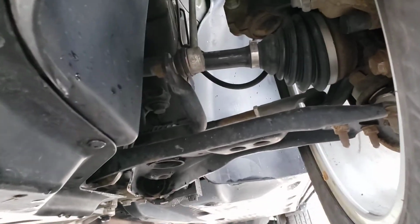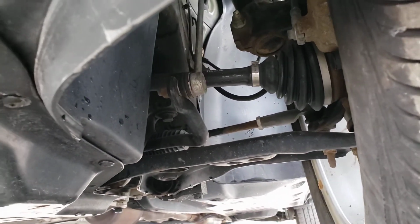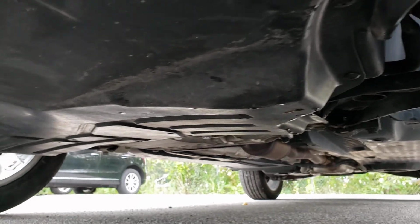Suspension components also look nice. You'll see photos. I did have it up on the lift, and everything underneath looks good. Suspension boots, no issues, no leaks, no rust, anything like that. Everything looks pretty nice under there.